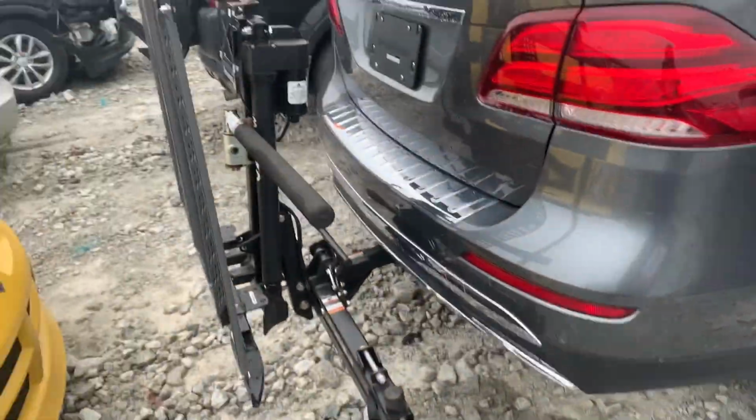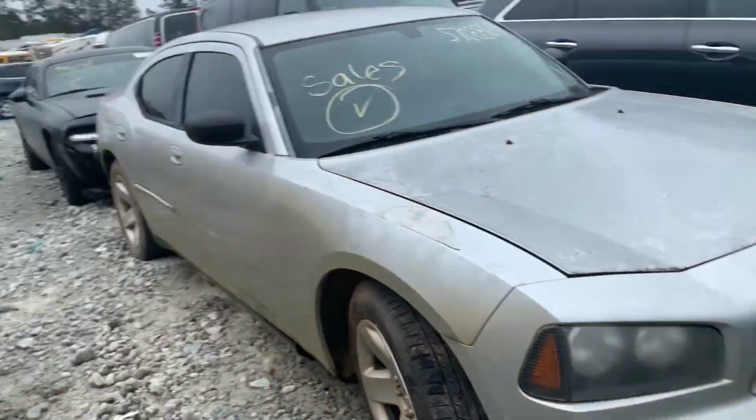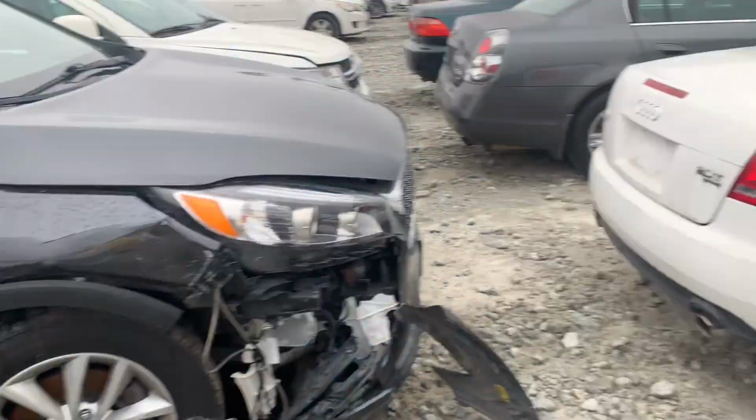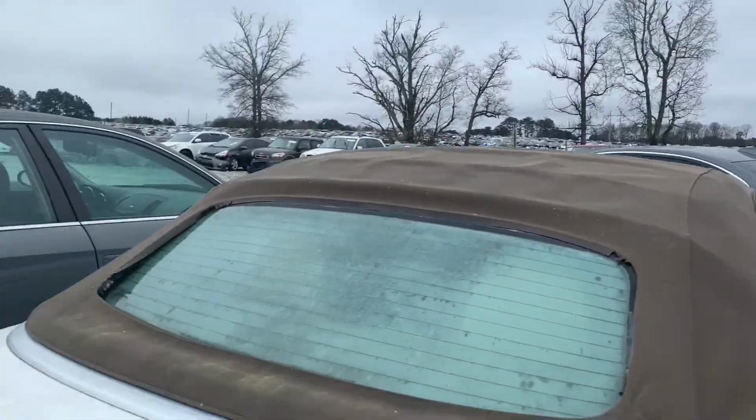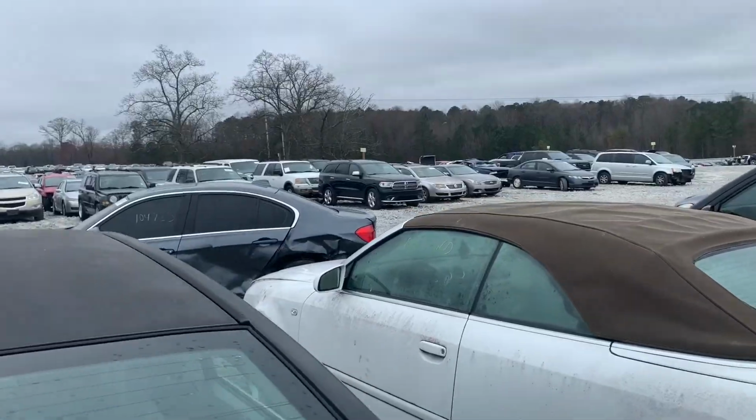The car got wrecked. They didn't want to take their little thing off. I know these things probably cost some money right here. GLE 350. Seen all that. That's a new BMW right there, with that joint torn up from the floor up, as you can see.